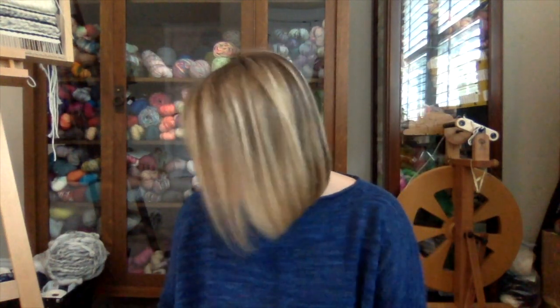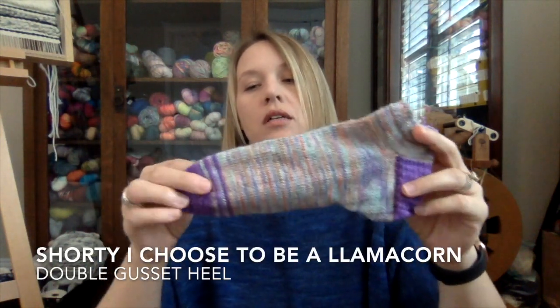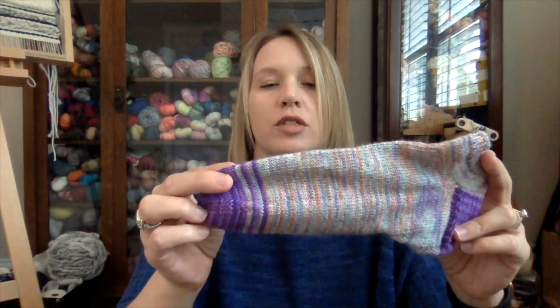And I'll show you the other socks that I have on the needles. I have two other pairs on the needles that I'm currently working on. I did finish one of my I Choose to Be a LLAMACORN shorty socks this week. And so it's just a shorty sock for me. And I used grape for the heel and the toe. And I just did these stripes before the toe. And I just thought they were super cute.